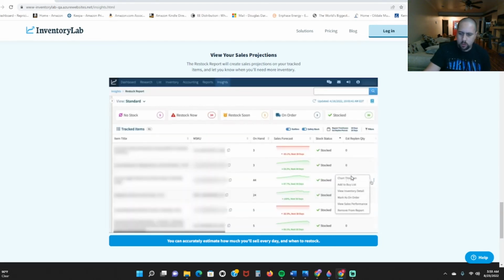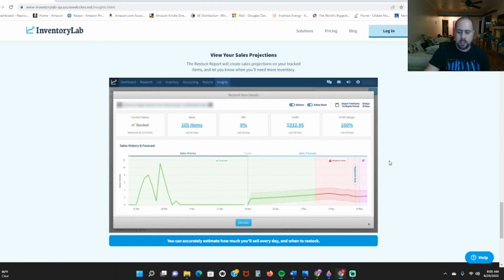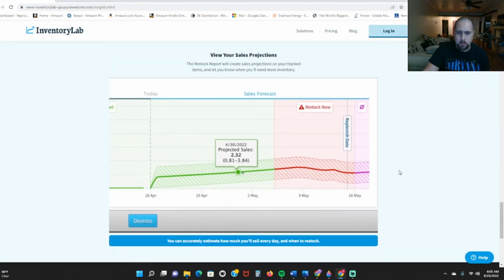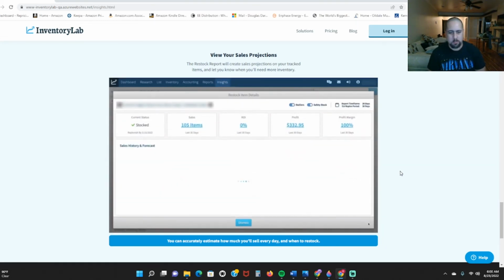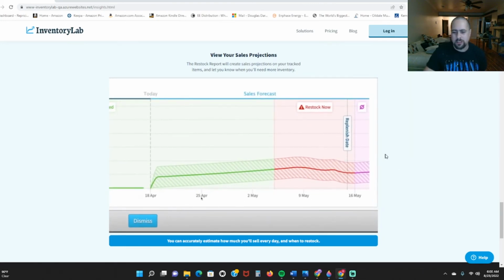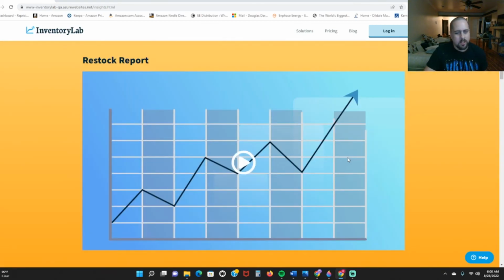But you still need to go to Keepa, you still need to go to Amazon to see if the price has changed, and you have to always check up on your competition. So that's what this report does. I think it's cool and all, but I definitely think it's overcharged, and it's really not even complete yet, the add-on, because there's another report they're adding in too. So that's where I stand on the Inventory Lab.